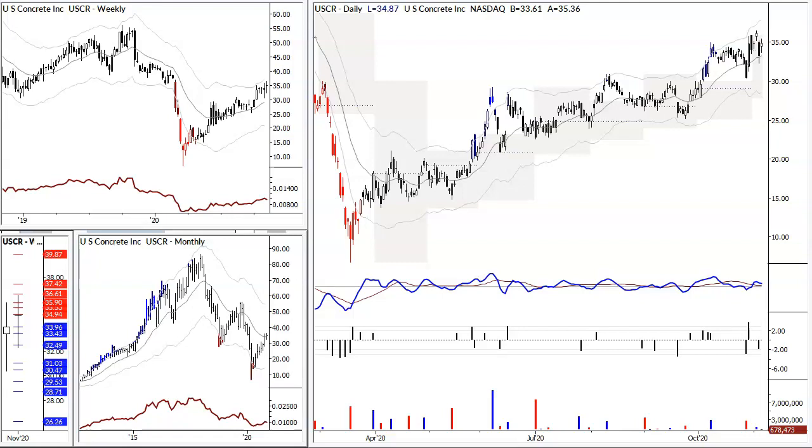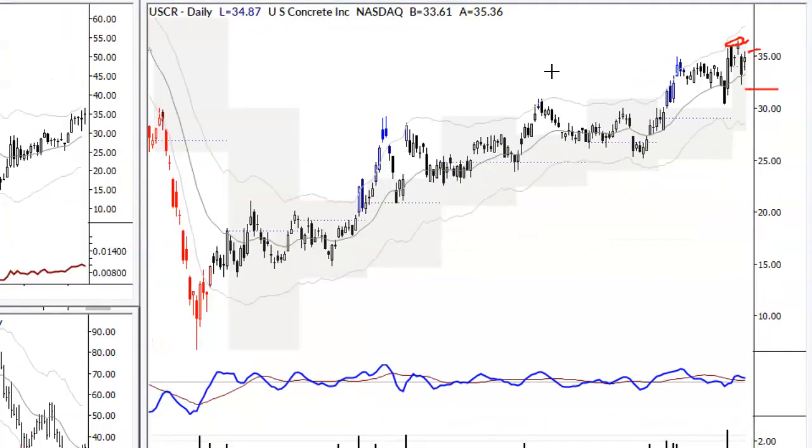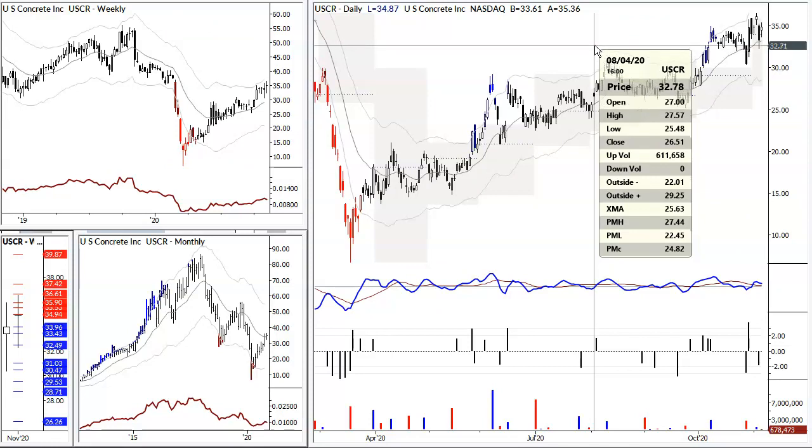USCR, US Concrete. This is set up for a buy above 35. I would not wait. Your trigger is not up here, that's too far. Your trigger is right above Thursday's high. Your initial stop is right in that area. Let's get an actual price on that. Your initial stop is somewhere right around 32. You really don't want to be much higher.